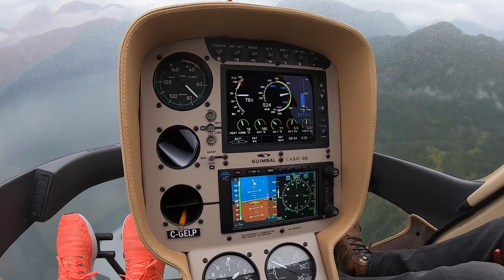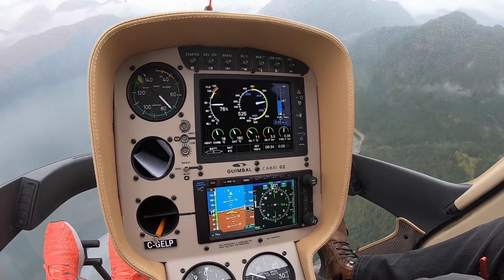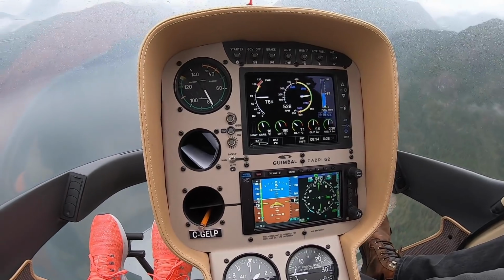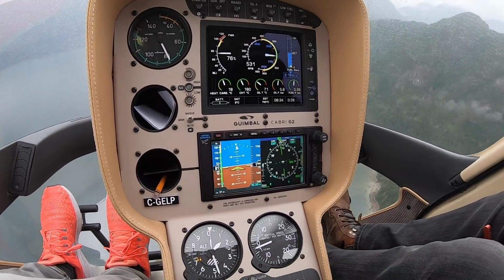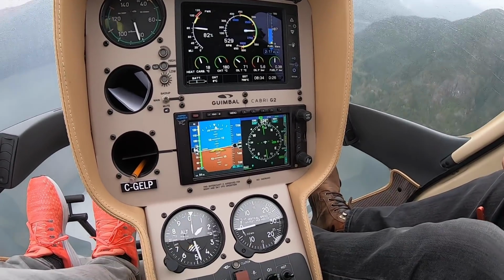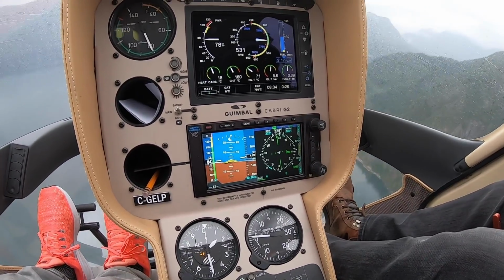Okay, here comes 1,500 feet. And I'm a little bit slow, a little bit slow trying to get back onto my heading. There you go. There's 80 knots. There's 1,500 feet, but I'm descending. Gotta slow down a little bit. Get back on my heading.